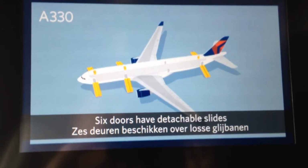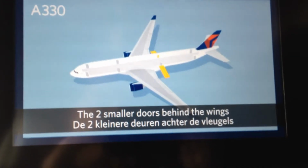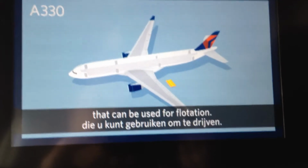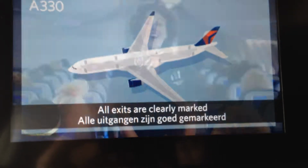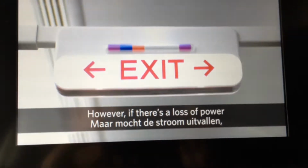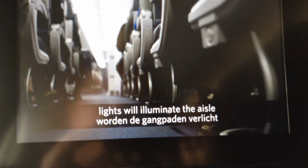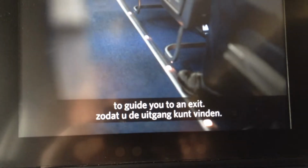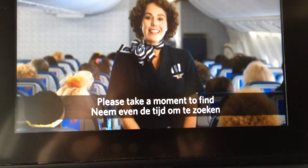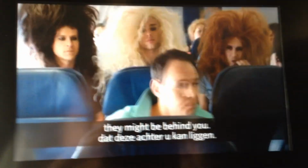6 doors have detachable slides that can be used as rafts. The 2 smaller doors behind the wings have detachable slides that can be used for flotation. All exits are clearly marked with an exit sign. However, if there's a loss of power and cabin visibility is reduced, lights will illuminate the aisles to guide you to an exit. Please take a moment to find the exits closest to you, and remember, they might be behind you.